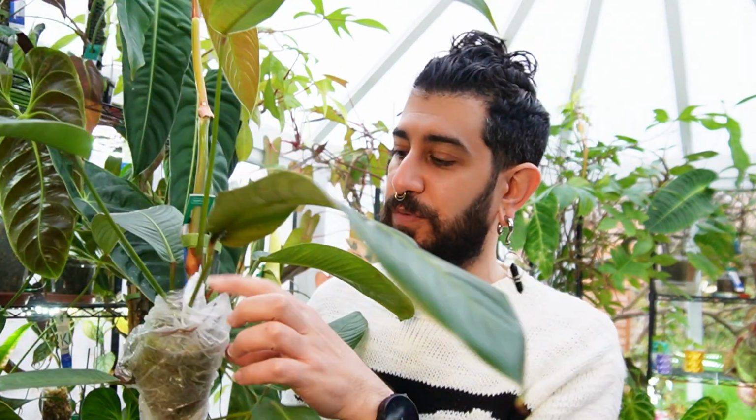You do not want to know the setup that I have for this. It is so jank. There's an air layering here because at some point the roots had all rotted. There is now soil, and I could see some roots that were happening down below.